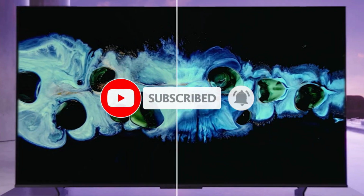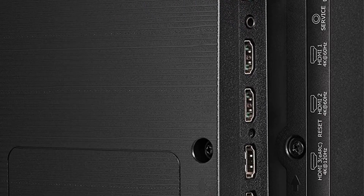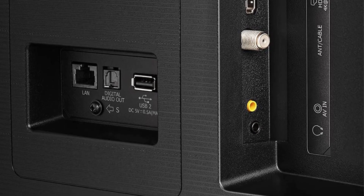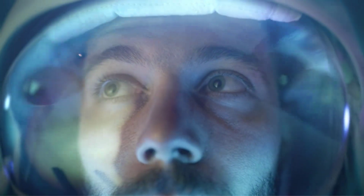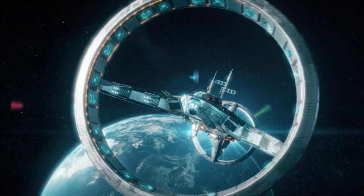In terms of picture quality, it gets incredibly bright and has excellent reflection handling, so it can easily overcome glare in a bright room. Unfortunately, it has a narrow viewing angle, so it isn't good for watching shows with a wide seating arrangement, as the image degrades as you move off-center.